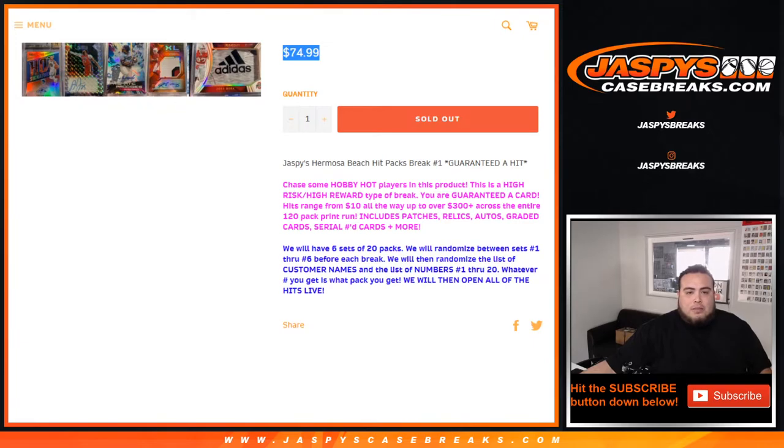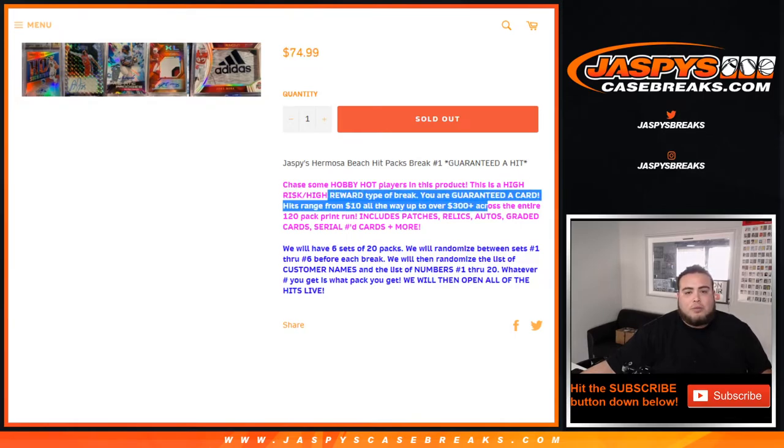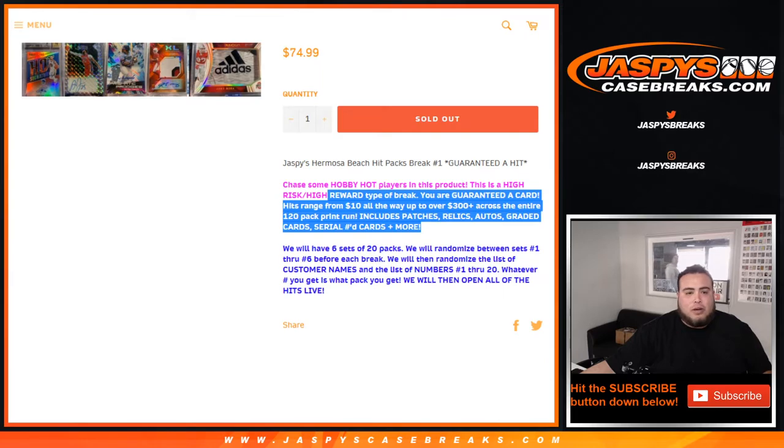And again, the hottest players in the product, in the hobby, this is a high-risk, high-reward type of break. You are guaranteed a card. And again, guys, each hit pack is going to range from either $10 all the way up to over $300 across the entire 120 pack print run, which includes patches, relics, autos, graded cards, serial number cards, and much more. And again, the way this works is just like all the other ones.